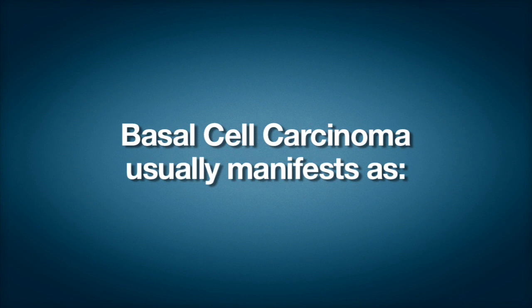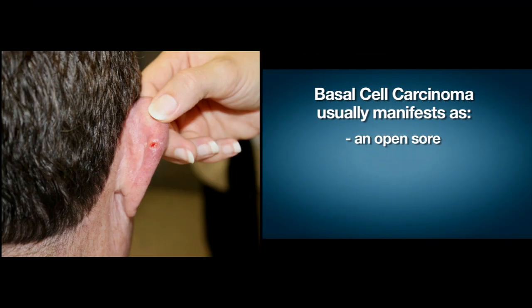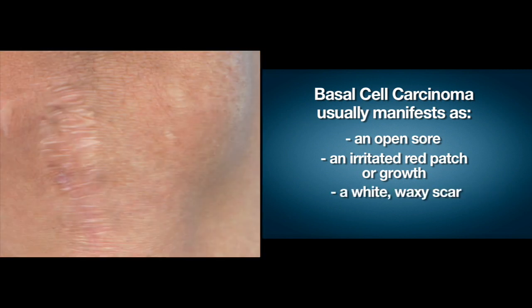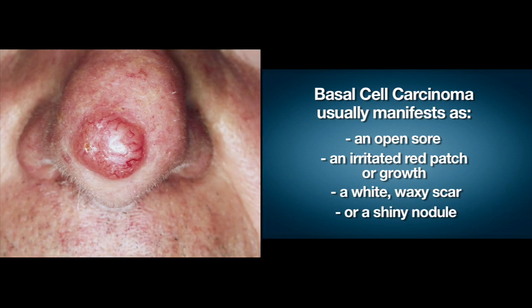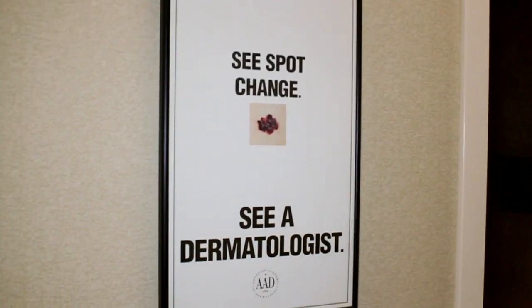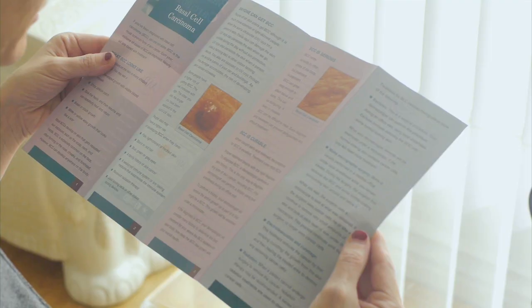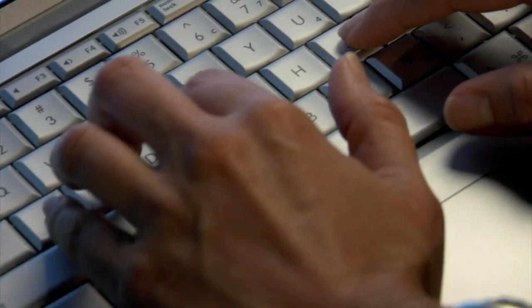Basal cell carcinoma usually manifests as an open sore, an irritated red patch or growth, a white waxy scar, or a shiny nodule. Patients are usually educated to look for a crust or a mole or a spot that doesn't heal or bleeds or persists. And pictures of these things we actually go over with patients in educational pamphlets, and we advise them to go online and do some reading so that they can educate themselves as far as what to look out for.